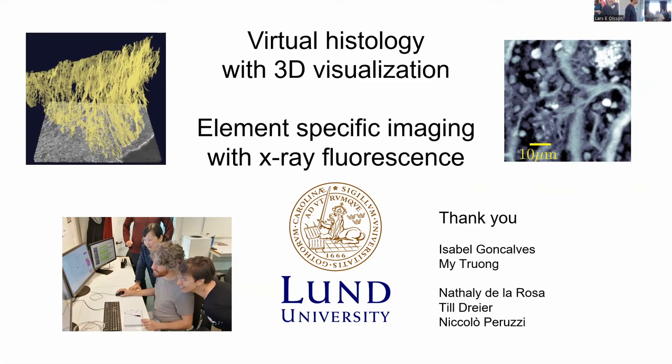I'm just curious about the thinking at MAX IV when it comes to your imaging beamlines and sample environments. If you want to do tomography, for example, in ambient conditions without embedding, what limitations and restrictions do you have there?